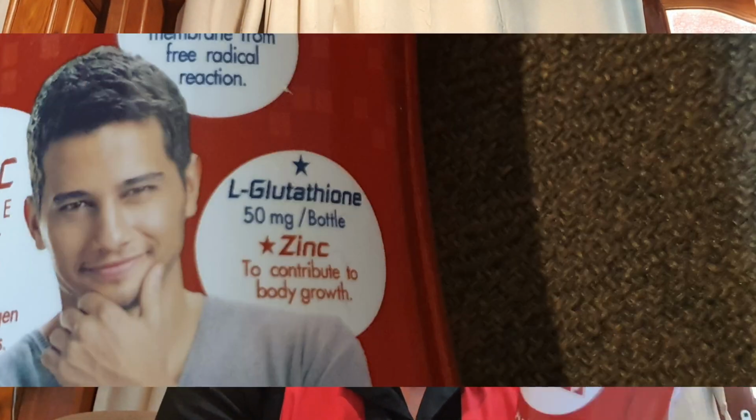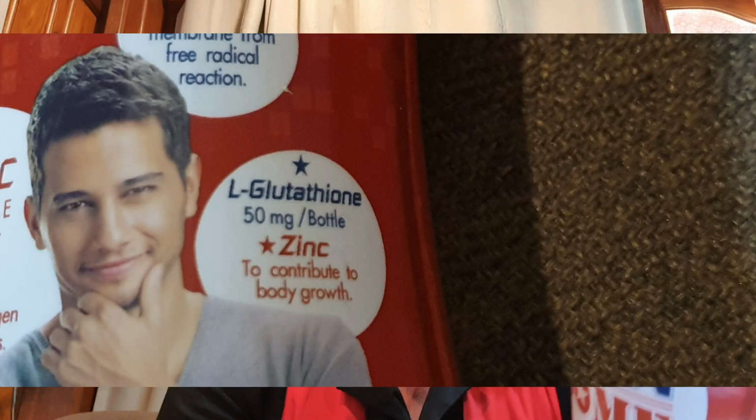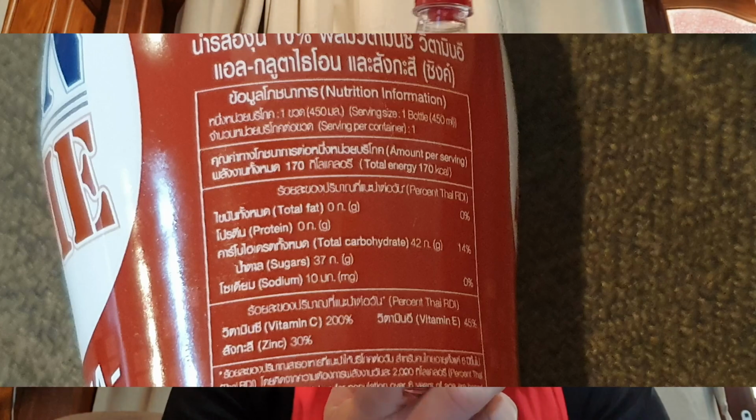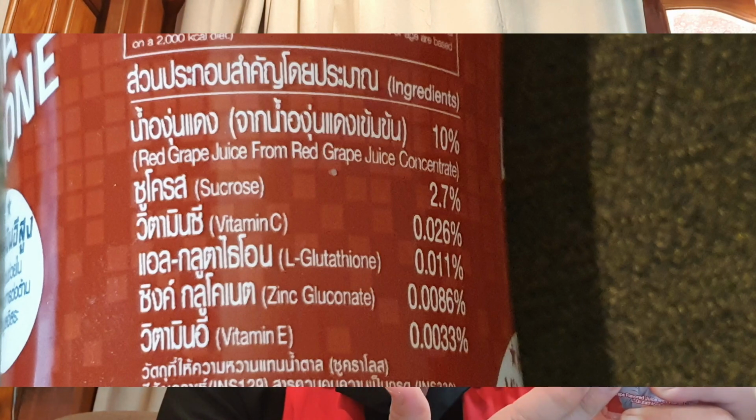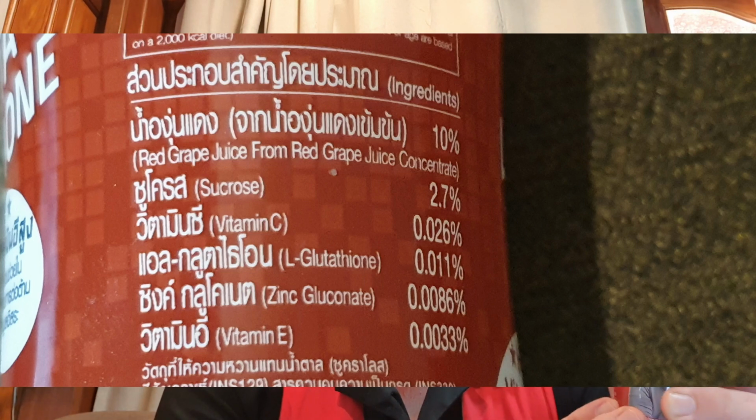I really do like this one, and I'll show you the label here in a second. As you can see, this one has 170 calories per bottle. Again, my favorite one of all of them. And again, if you wanted to mix this with some alcohol, if you're that kind of guy or gal, it'd go great with any vodka, gin, light rum, or light tequila. I wouldn't do this with a whiskey or a bourbon. It would be sweet and sour. Oh, just the wrong mix. Totally wrong.